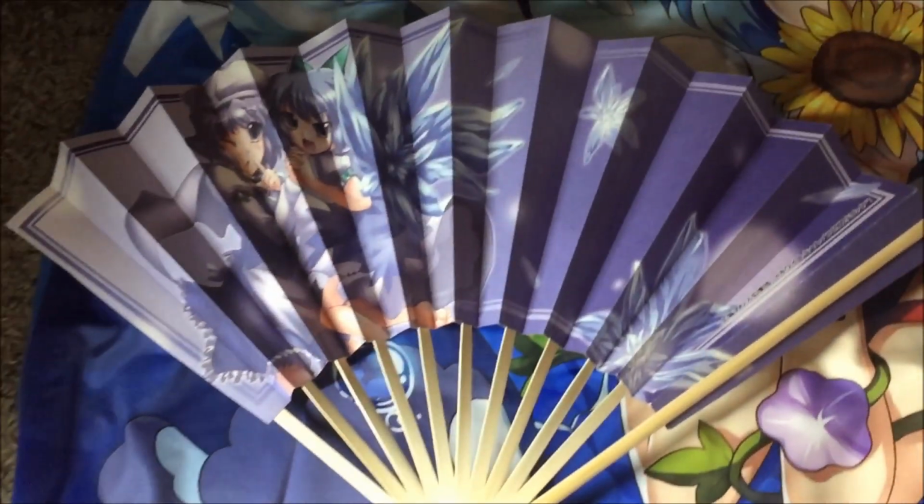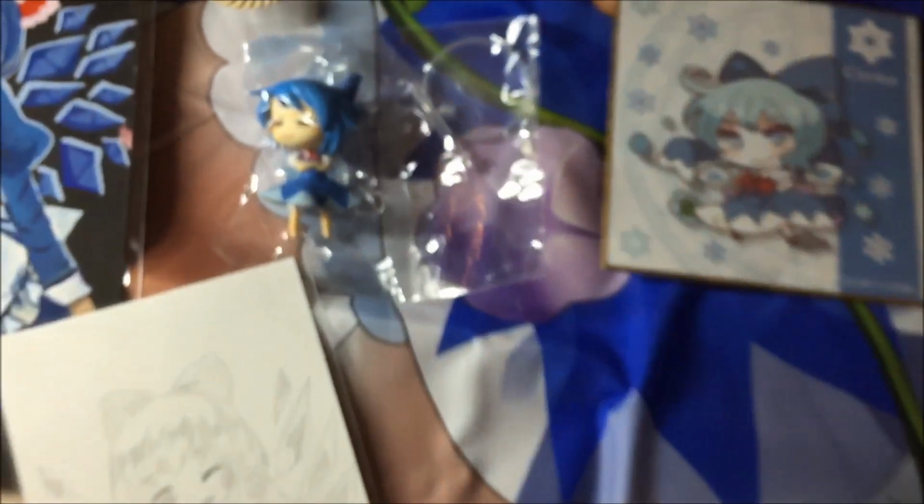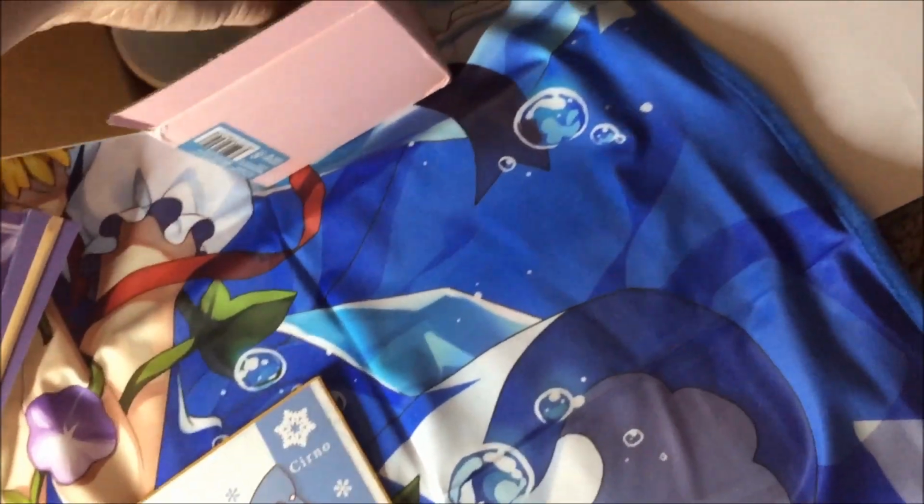Here we've got the fan. We've got the separate pieces of art here. Get the little figures here. You couldn't see this very well earlier, but I might just open it. There we go. If it'll actually come out. Yeah, that's a print. And got this little sketch there. And the Cirno mug. The T-Systems figure there. And then this one, that's right, I was going to try and open this.